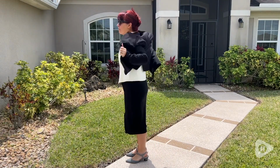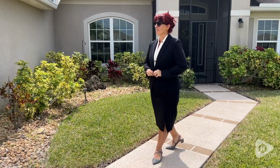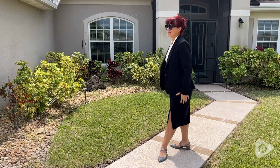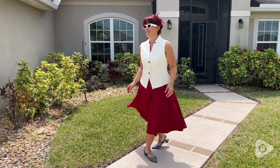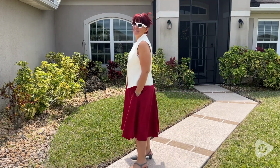I was genuinely surprised at how many different looks I could create with this one vest. So I wore it with pants. I was able to put it over a dress. I wore it with a pencil skirt and jacket for a more professional look, like if I was wearing a suit, and it went so well. It works well on its own, it works well over something, and it works good under a jacket.